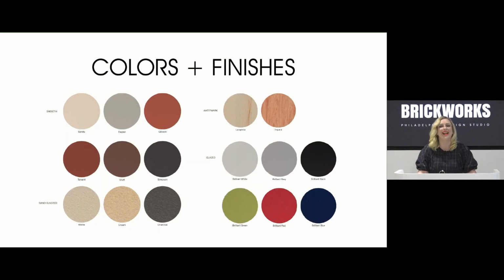Having a look now at the colors and finishes that Terraçade is available in, we've got 17 fabulous different colors and finishes you can choose for your project. Starting out, we've got the smooth range. You see 6 different colors available in the smooth finish. Then we have the sandblasted finish, where you see 3 sandblasted colors, 2 watermark colors, which give a wood grain effect to the tile, and 6 glazed colors that create a beautiful eye-popping color and shine for your project as well.